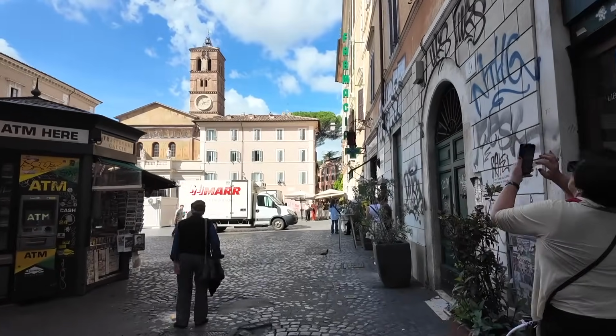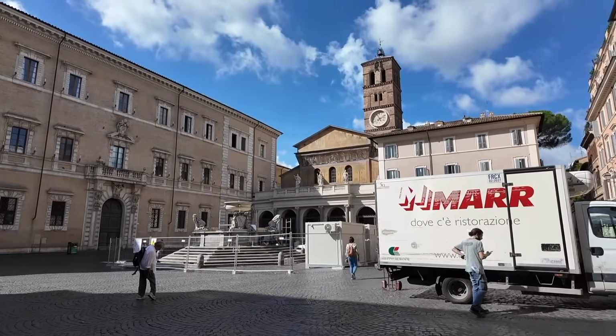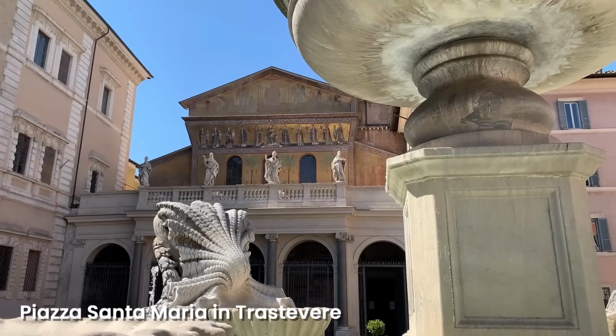All right, now for the pièce de la résistance, even though I have way more things to show you in Trastevere, this is one of the most important and most beautiful. Let's go. So right now they're renovating the fountain. There's this big truck here that's a supplier for the restaurants in the area. But this piazza, especially if you come in the evenings, is absolutely stunning.